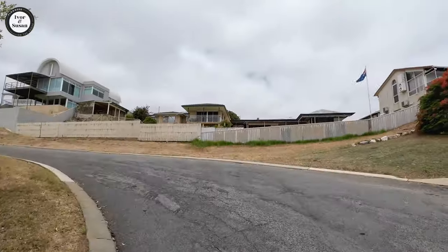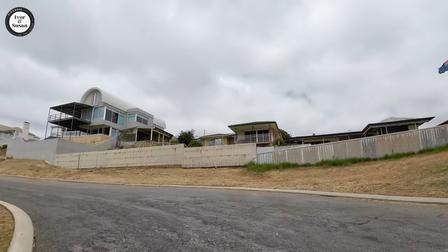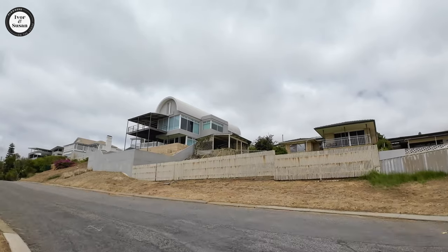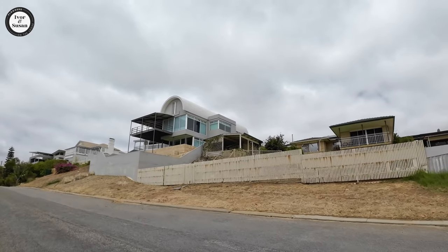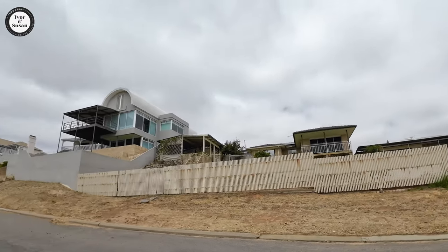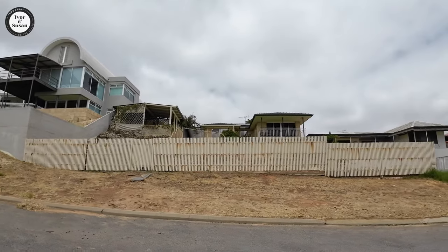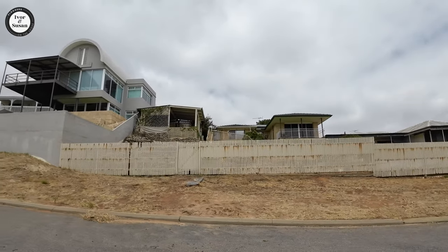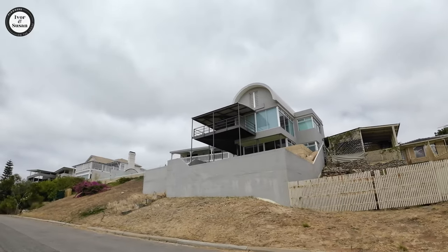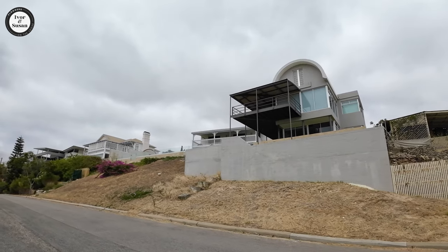So, guys, a bit of history on Geraldton. Look at this house here, guys. Check this out. This is a big dome thing. Looks very, very impressive. But then you've got this older one next to it, with a strange looking fence around it. But yeah, that house there is perched high up on a hill, and that'll get massive ocean views from there.